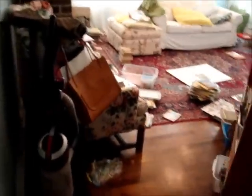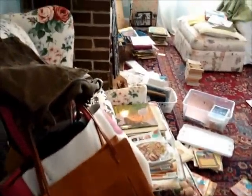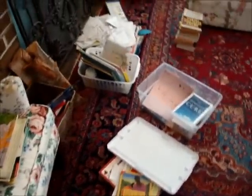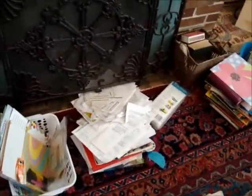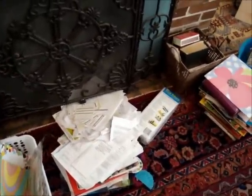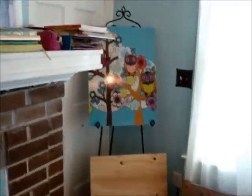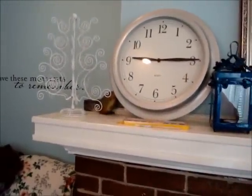Okay. So this is what we have here. Just things that I need to declutter. Books, magazines, books. Lots of papers there that I need to just throw away, but I have to go through them first. Just some books on the mantle. My Christmas tree.